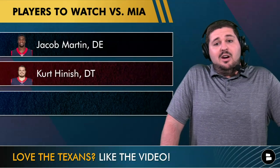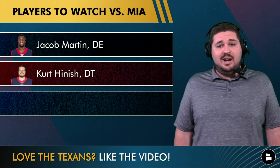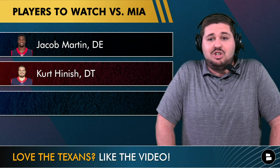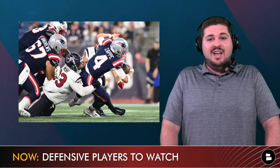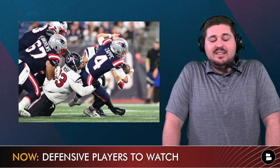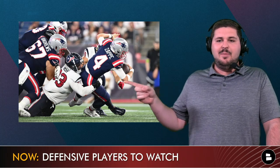Next up, another winner, another really good performance from last week. Kurt Hinish. He has been really, really showing out at the defensive tackle position. And with Hassan Ridgeway currently injured, it's going to be a lot more run for Hinish against the Miami Dolphins. This is him against the Patriots.